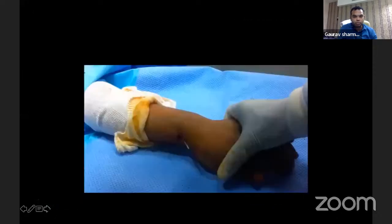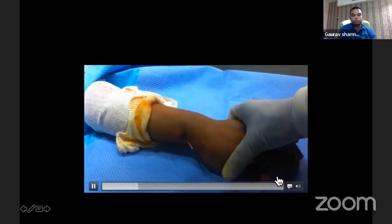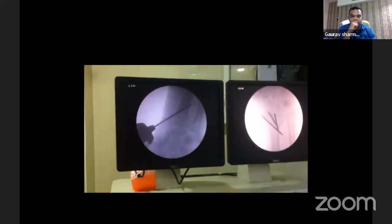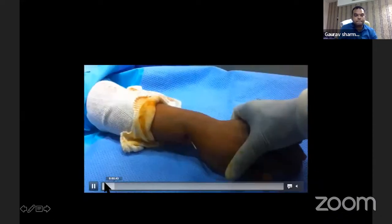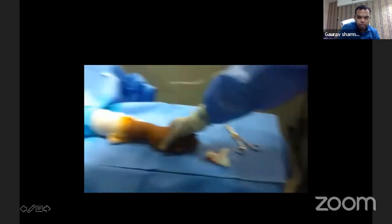Again, this one. I wanted to show you some video. Yeah, so as you can see, the first wire is passed from the radial styloid fragment, just distal to it, and a continuation of that would be this. I'm sorry, the same video.